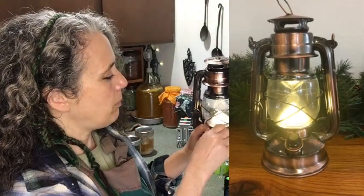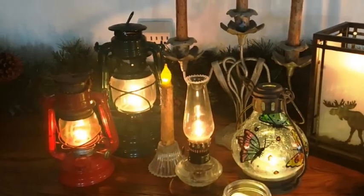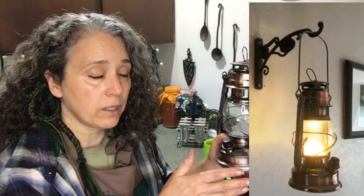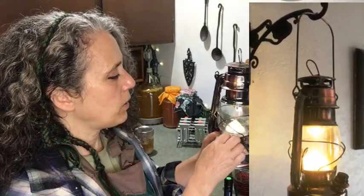Some of you might remember I did this video on these lanterns. Still very happy with them. Of course I haven't had to use them as much lately, but they're a battery operated lantern. We have a lot of fuel lanterns, oil lanterns, gas lanterns, and so on. But I've been really happy with these, especially for a safer lantern to have on hand, and I don't have to worry about any kind of fuel odor, especially now with the grandbaby. And it's just a pretty little lantern.